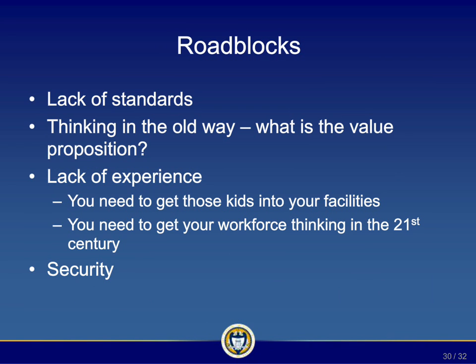Look, the roadblocks. There's a lack of standards. We are moving to rectify that. We are getting it out there so that you're not going to be all over the place. You know how to access these things. I think standards are being addressed. If you haven't had a chance, look at something like MT Connect. It's out there, makes life easy.